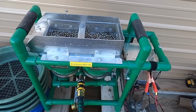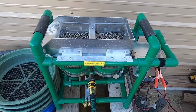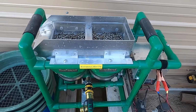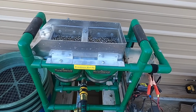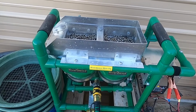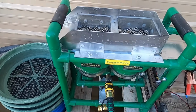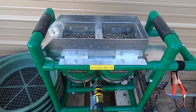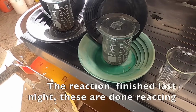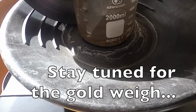We're gonna run all of our primary cons, number one cons, through this jig before we pan. And we did it backwards earlier, where we had panned everything we could get out, and then we ran it through the jig to see what it captured, and we were satisfied. So we will run our primary cons through the Riverdance jig, and we'll catch it in a bucket just in case. But I have a feeling it's gonna get the majority of our super fines that we always lose panning. So very exciting.